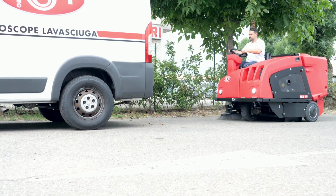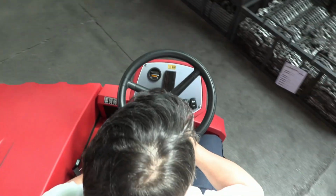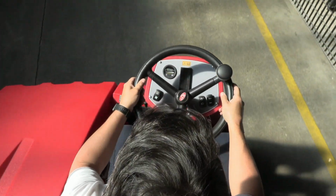The front driving position, also because of the rear loading system, allows the operator a wide vision of the front area for a precise and safe driving, preventing from incidents with obstacles or persons.